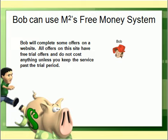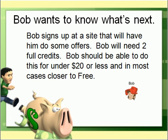Well, we've created a little program that we call M Squared's Free Money System. Bob's going to complete some offers on a website we've created, and these offers are free trials. Now, they don't cost him anything unless he keeps the service past the trial period. Bob says, "I've done that. What do I got to do next?"